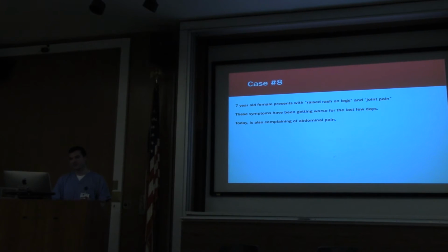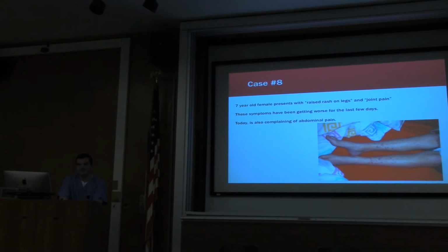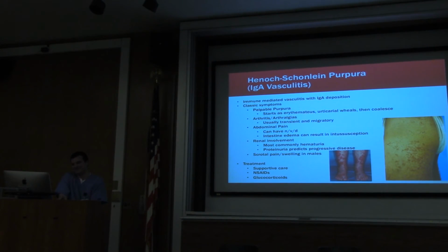7-year-old female, raised rash on the legs, joint pain, getting worse for the last few days. Today is also complaining of abdominal pain. Any thoughts on this? You guys know your book stuff. So, IgA vasculitis, palpable purpura, again, this is one of the classic signs that you do see more often than not, but again, it's not always there. Usually a transient migratory arthritis.